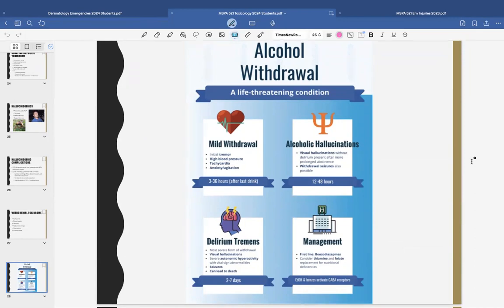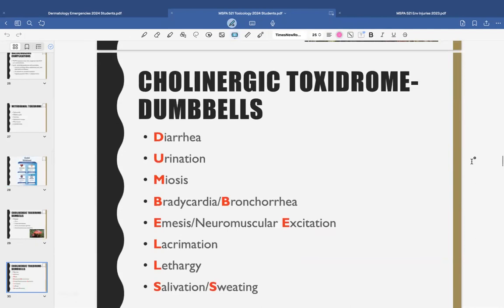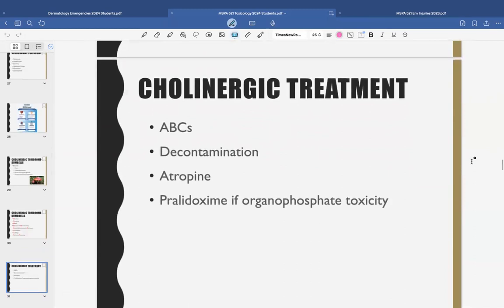Cholinergic toxicity. So these are going to be like your farmer, someone who's been involved with pesticides of some sort. They're exposed to some sort of acetylcholinesterase inhibitor, or ate one of those mushrooms, right? The acronym is DUMBBELSS: diarrhea, urination, miosis, bradycardia, bronchorrhea, emesis, lacrimation, lethargy, salivation, sweating. It's a common theme: they're leaking out of everything. If there's a fluid, it's going to flow. Treatment is ABCs, decontamination, atropine. But if it's an organophosphate, from an insecticide, we need to use pralidoxime.